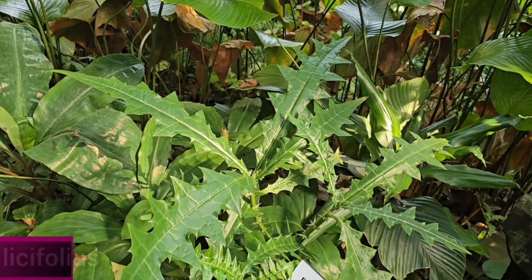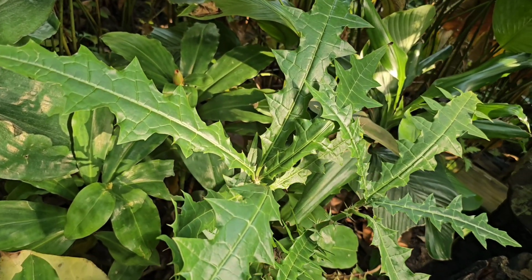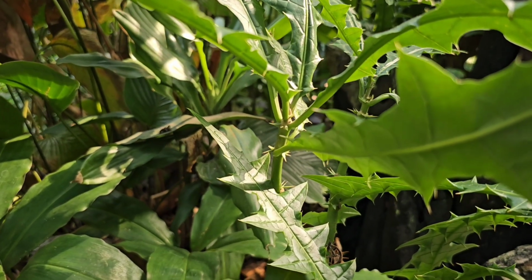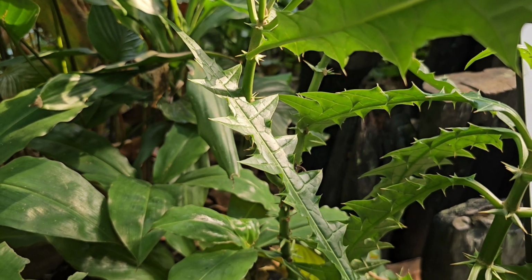Acanthus Ilicifolius is also known as the sea holly and is native to Australia and Southeast Asia. It grows up to 2 meters tall, but with very shallow taproots, and grows in mangrove habitats. It prefers full sun or semi-shade and lots of water.